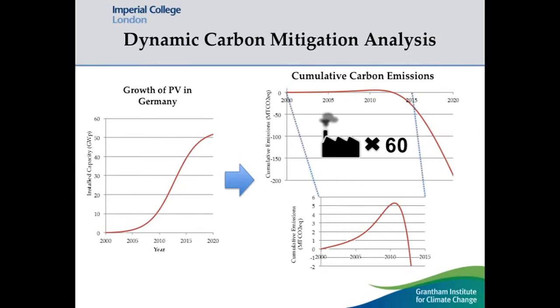However, in the long term, it will reduce huge amounts of emissions. So by 2020, Germany's PV policies will have saved the equivalent of around the annual outputs of carbon emissions from 60 coal-fired power plants.